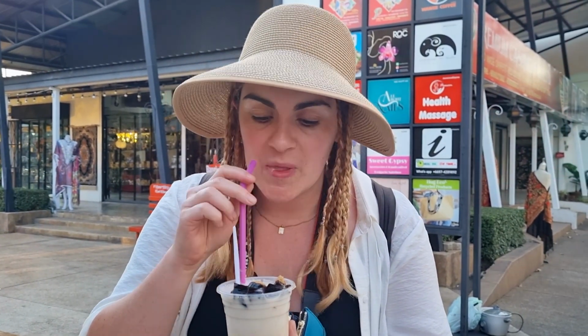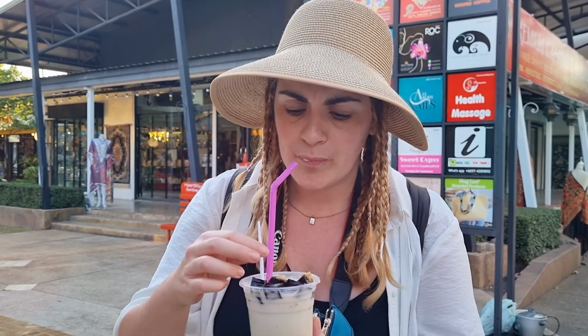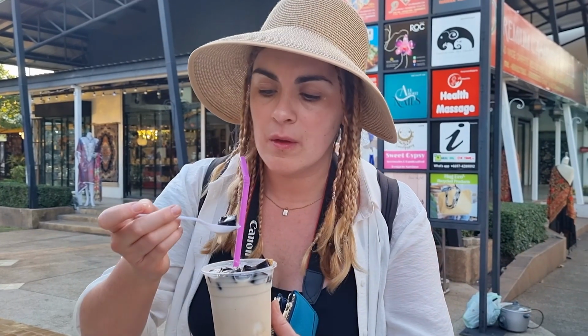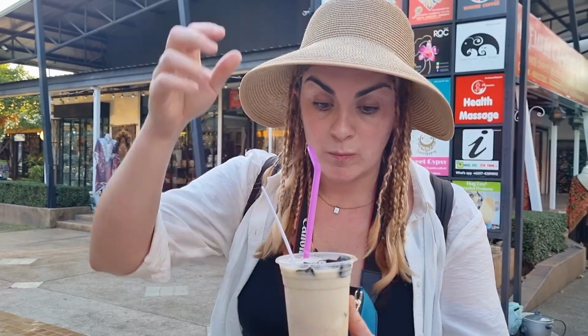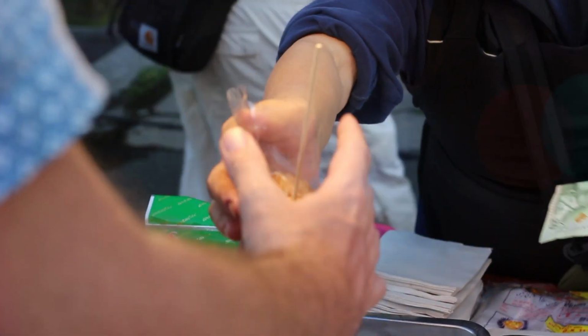Coconut milk with grass jelly and brown sugar cane. Well, the coconut milk is nice. There's like a shaved ice in there as well. That's really good. It's really refreshing. Coconut.